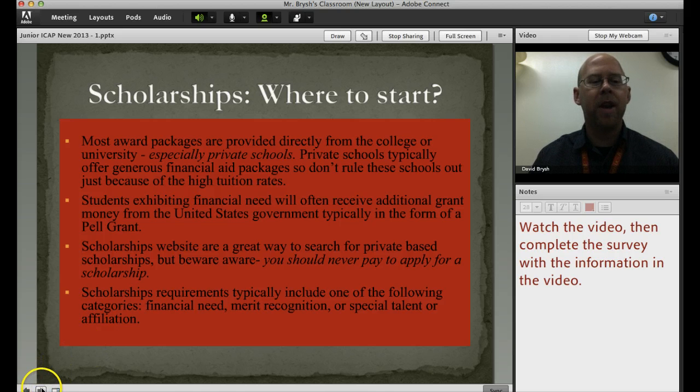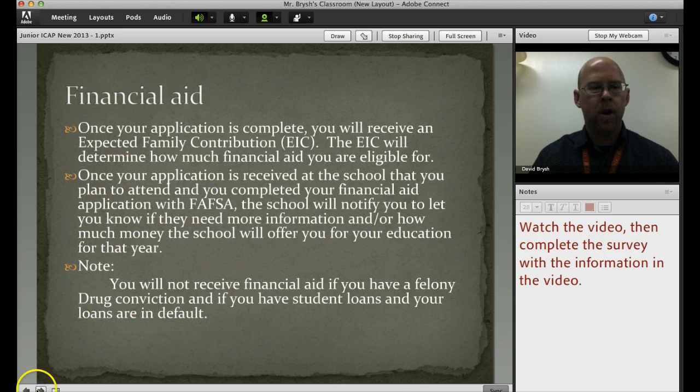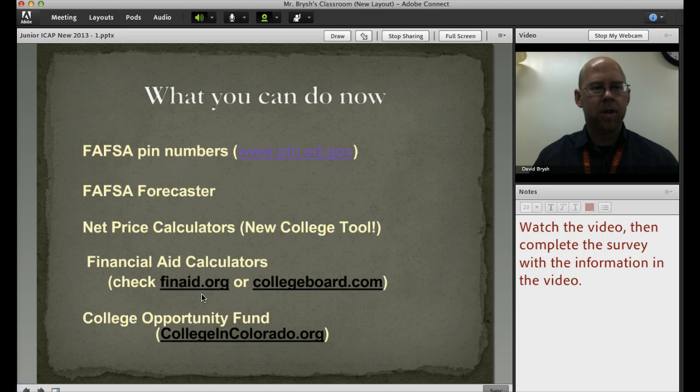You could also get money for being the first in your family to go to college. You can get money for being a female trying to get a fire science degree. You can get money for being a particular race or ethnicity or a particular religion. All those things that we're going to talk about as seniors, there are tons of scholarships out there for you. I shouldn't necessarily skip this. You could do some of this stuff if you wanted to.